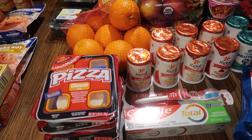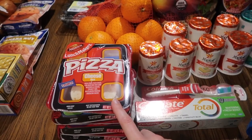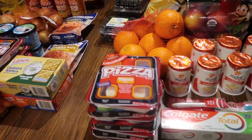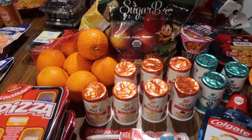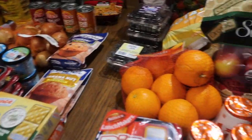So anyways though, these were four for four when you bought four with the Just For You coupon. So it was the exact same sale as at Meijer anyway as well. They ended up being a dollar each, but they were a limit of four here at Jewel. Meijer, you could have bought as many as you wanted.